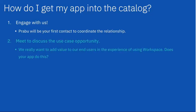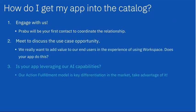Obviously, from there, what makes us different from the other team collaboration platforms is how we've infused AI as part of it, and we want to make sure that your app is taking advantage of that. It's going to help show the value add and differentiation from maybe competitive apps that are out there.